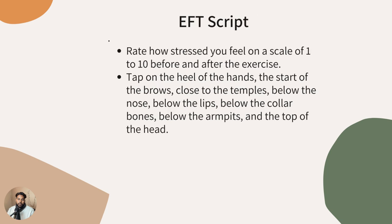So try it with me. The first thing you're going to do is rate how stressed you feel on a scale of 1 to 10 right now. A 10 being absolutely stressed, you feel like you're about to die. One being I don't feel any stress at all. So rate your stress level, get that number in your mind.